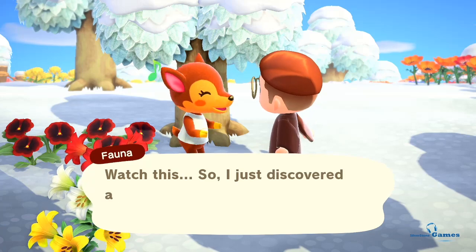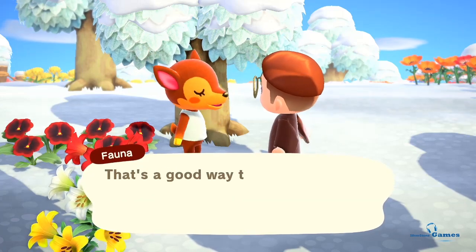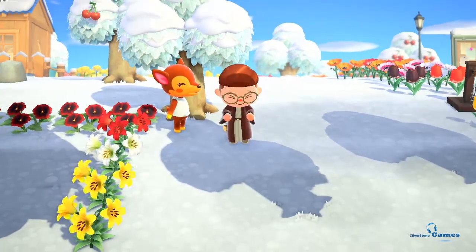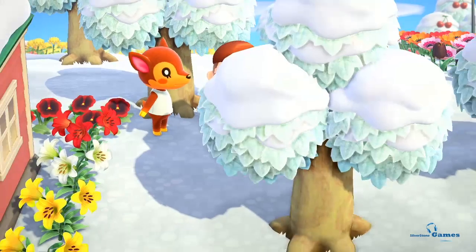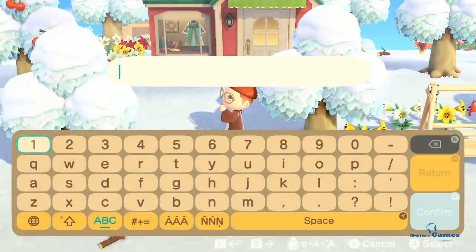Watch this. So I just discovered a great peach cobbler recipe. That's a good way to show everyone that your heart is full of Glee. Alright. I learned a Glee reaction. I'm feeling pretty good right now. Alright. Thanks, Fauna. Where's my reactions?